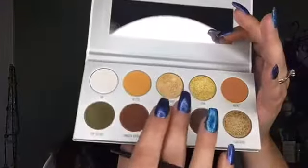If I would have just watched it a little more, she did use VIP for above the eyebrow, and she also mixed it with a shade from her old Jaclyn Hill palette, like the original one. And then what she does next is she says she takes VIP and then she takes the Guilt Trip right there in the middle and mixes them together.